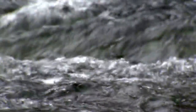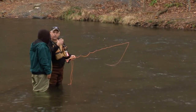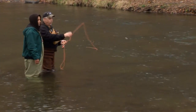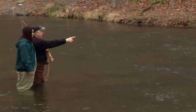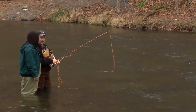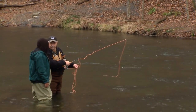Now Rachel, what we're going to do is very simple. I'm going to demonstrate a technique, and then I'll hand you the rod and I'll work with you in doing that technique as we fish the hole. Now what we're doing is reading the stream here. We have a good current. We're going to be casting into the current and let the strike indicator work its way down. We have 2 flies on. We have a little strike indicator that is the indicator of when a fish has taken it.